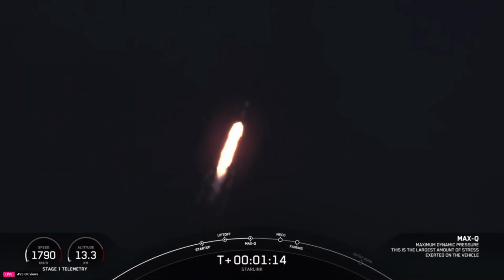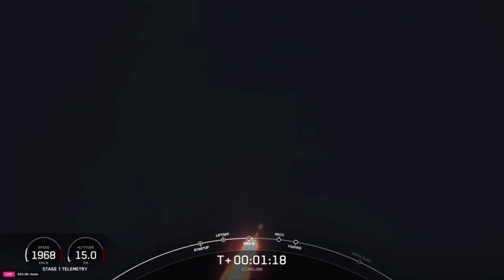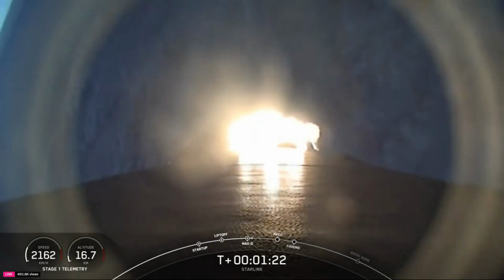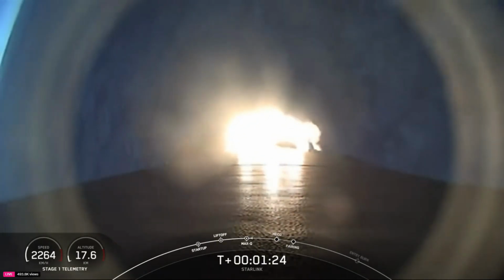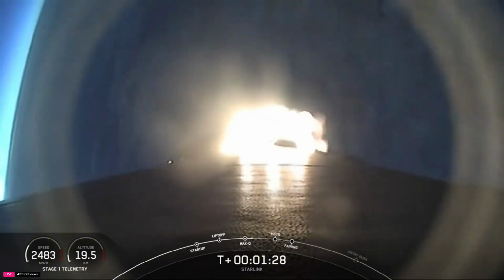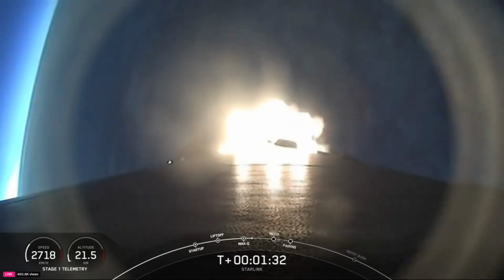So coming up next, we'll have 3 events happening in quick succession, starting with MECO, followed by Stage SEP, and then Second Engine Start 1, or SES1 for short. Now, main engine cutoff, or MECO, is where all 9 Merlin 1D engines shut down in preparation for stage separation, which is where the first stage separates from the second stage.